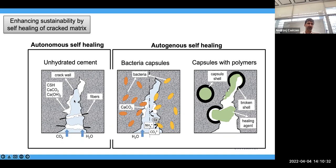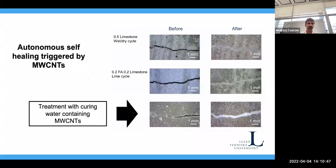We tried to see how to induce the formation of certain phases, for example CSH, calcium carbonate, or even portlandite in the crack. Normally we also use some PVA fibers because they have been shown to support self-healing. What I wanted to show you is that we tried to find a method to use external curing to induce self-healing. For example, let's say you go to the structure and you see cracks. Instead of injecting them with resin, which is normally done, and small cracks are quite easy to heal with resin, you could just spray some, let's say, magic liquid on the surface, saturate the crack, fill it with this liquid, and hopefully it will heal.